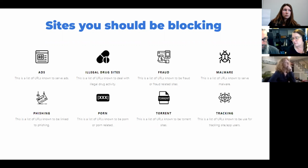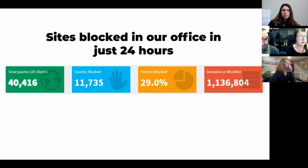But unfortunately, we're human. We all go surfing the web on our lunch breaks during the day. Somebody sends us a cool link to somewhere. This can help protect your network. Ours, for example, right now is blocking 1.1 million websites. And it's not that we visited 1.1 million sites, but it's all the sites associated with the sites we visit. Right. Well, no, the 1 million is the sites that are in the lists. So all the lists combined.